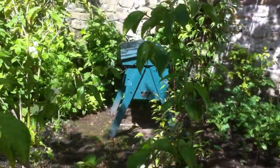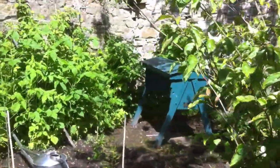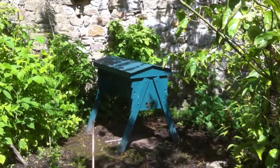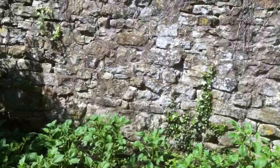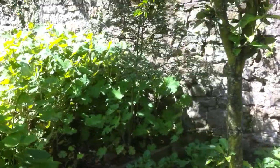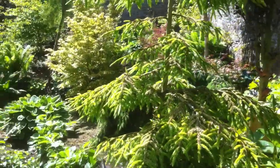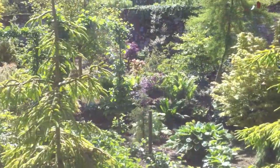Years ago I had to decide what to do with it, to cover it over or to turn it into a garden. That there is the top bar hive, that's one of my beehives. Anyway, I decided to make a garden out of it. I'm not particularly a garden designer, but there was nothing here. So I want to show you what you can do in seven years.